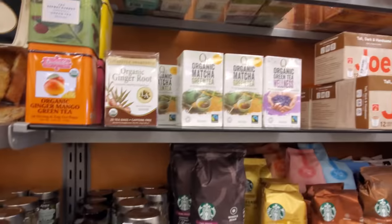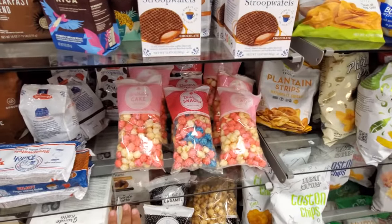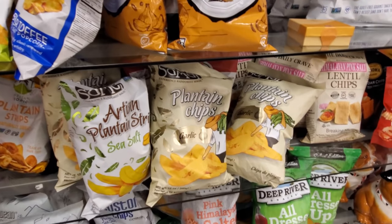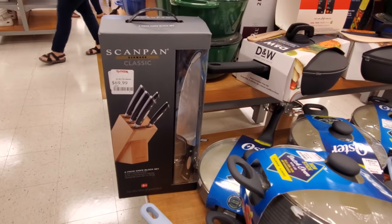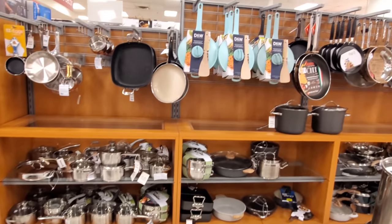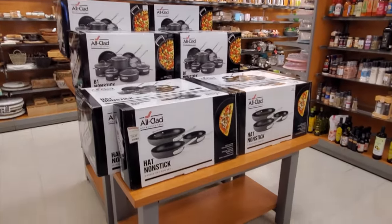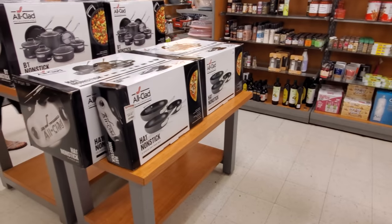Tea. And it looks like tons of coffee over here. We have birthday cake, unicorn snack. Let's see, that is 70, a six-piece knife block set. I'm trying not to film people. All Clad we've seen before, but All Clad is out in Marshalls as well.